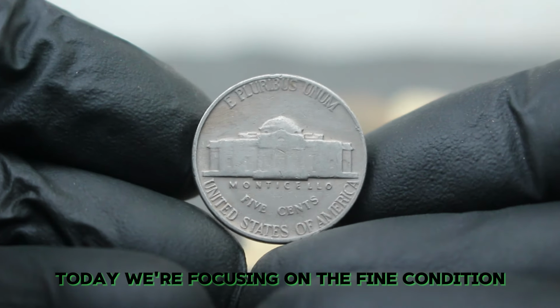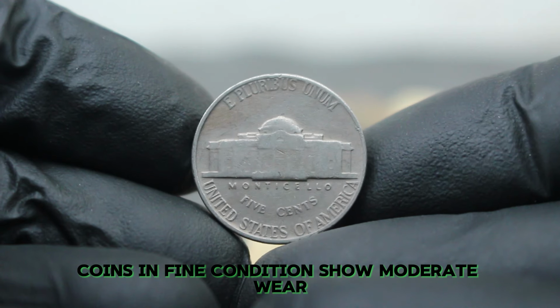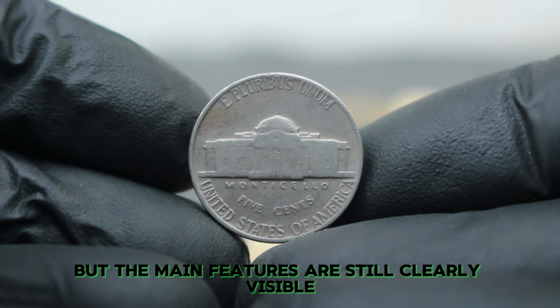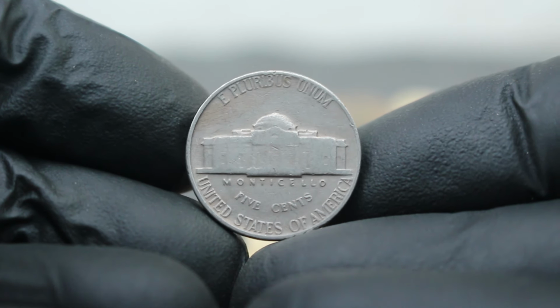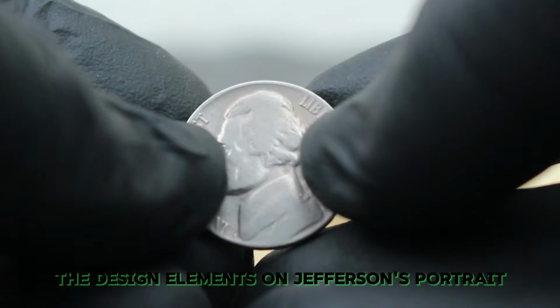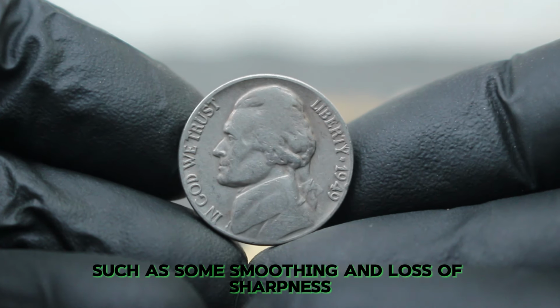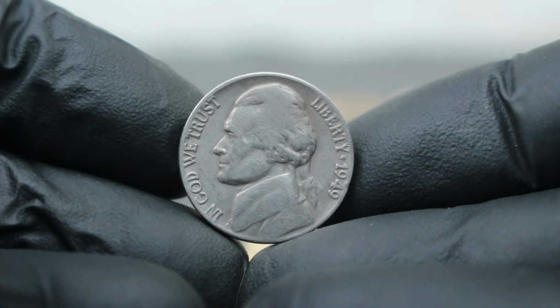Today, we're focusing on the fine condition 1949 Jefferson nickel. Coins in fine condition show moderate wear, but the main features are still clearly visible. The detail in Monticello, the design elements on Jefferson's portrait, and the lettering remain discernible, although the coin will show signs of use such as some smoothing and loss of sharpness.